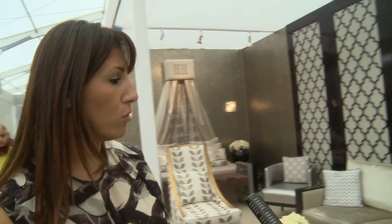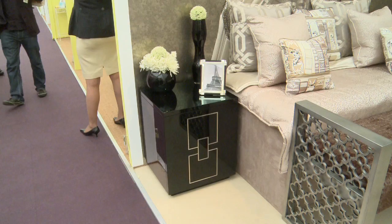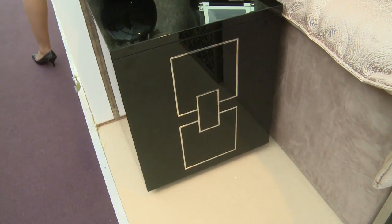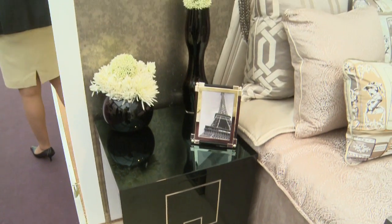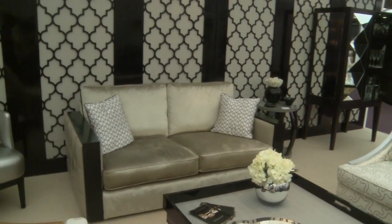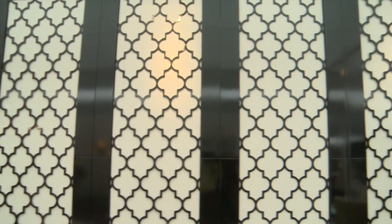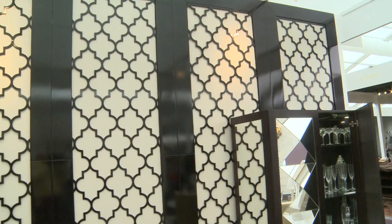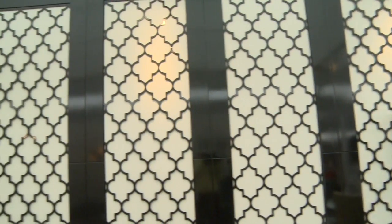The other thing that we're launching is the two-tone lacquered pieces, like the little bedside over there, which again can add a really nice dimension to any scheme. And we feel the devil is in the details, so we've introduced panel-ended sofas and the fretwork, which is a very bespoke product. You can create anything with fretwork, whether it's for wall panels, cabinetry, or even introducing it into furniture.